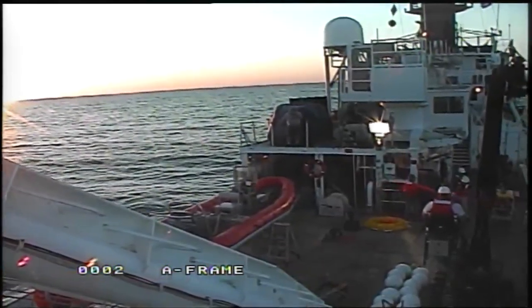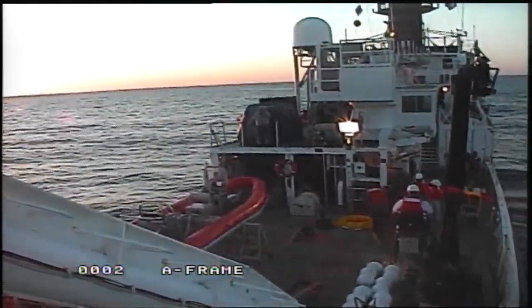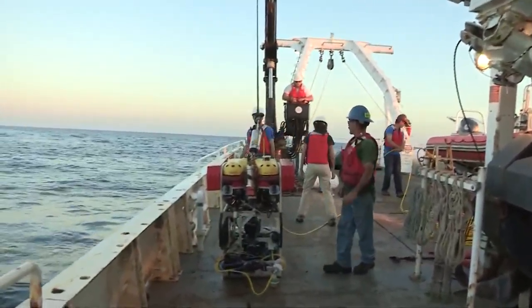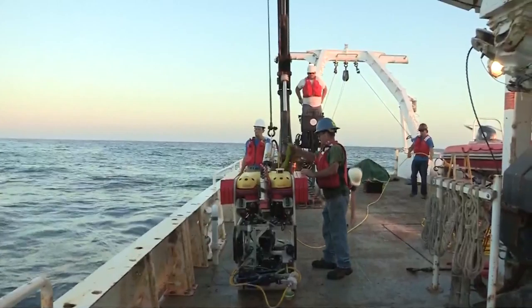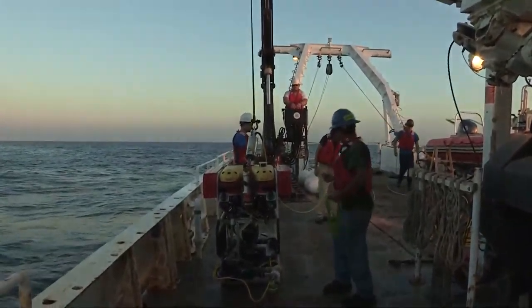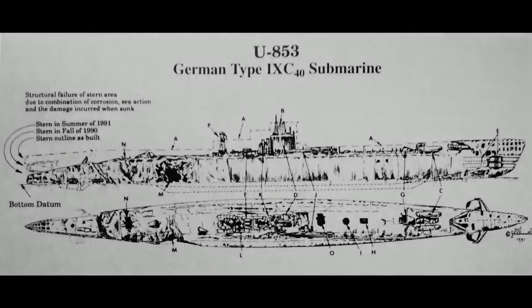So as we're waiting for the ROV to be deployed, I thought I'd tell a little bit about the story of the sinking of the U-853 and basically the history of this Battle of Point Judith. The U-853 was one of many German U-boats during World War II that were basically tasked with wreaking havoc on the American coast. They were tasked with a mission to go and sink and destroy ships sailing along the U.S. East Coast.